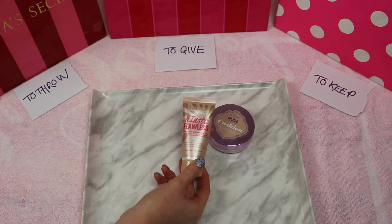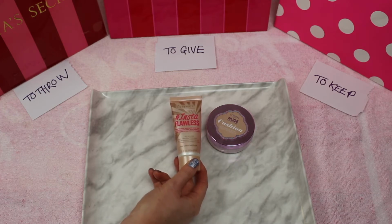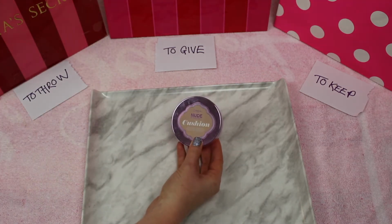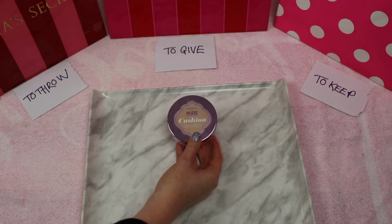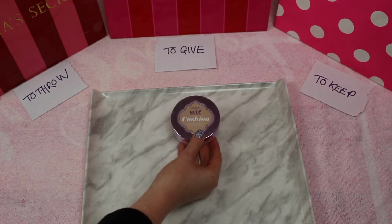This is a really beautiful one for summer because it has a dewy light consistency. However, I have had this for quite a long time, so I'm going to throw this. The last one I have is the L'Oreal Nude Cushion. I absolutely love this foundation, again for summertime, but this has run out now, so I'm going to have to throw this away, but I will repurchase this.